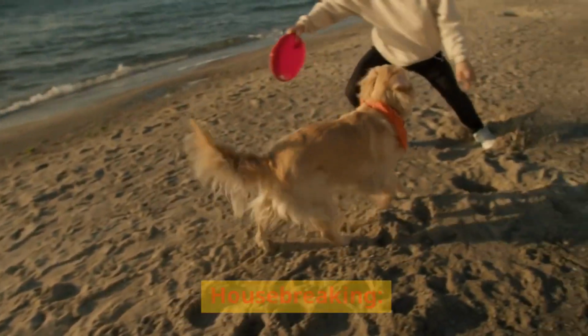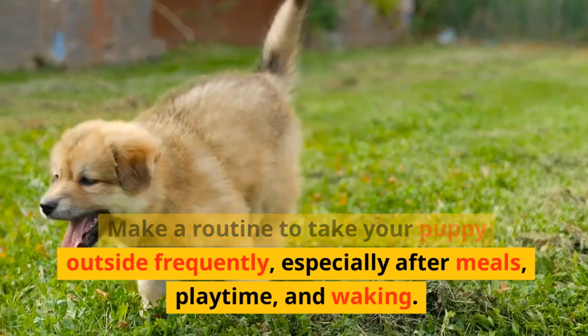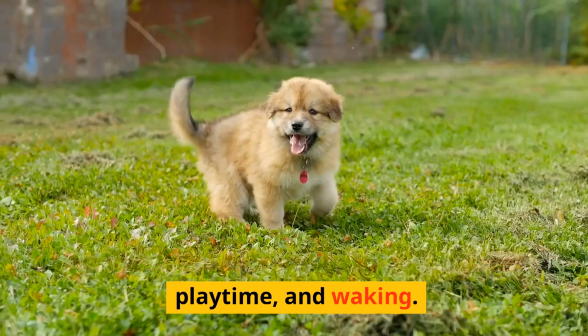Housebreaking. Make a routine to take your puppy outside frequently, especially after meals, playtime, and walks.